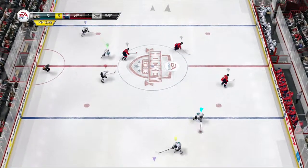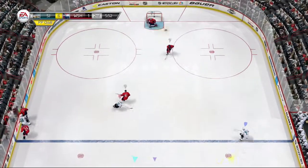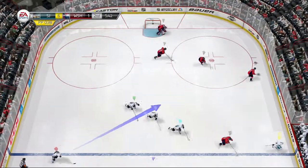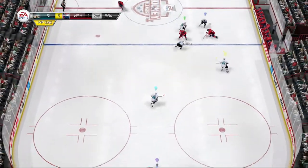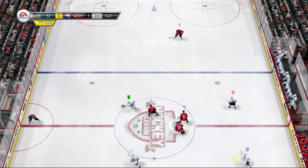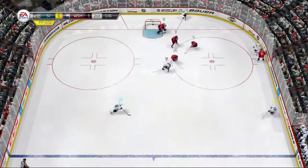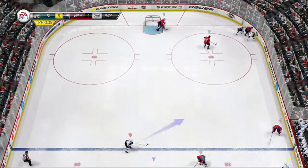Devereaux turned that one over again. How many times is this going to happen and they're losing? Dumps in. There's a pad save, knocked away. Devereaux. Takes that up through center. Not much time left. He's got it in the zone. See if they can take advantage of it. On the rush. 2-on-1 chance. Good poke check. Boss.